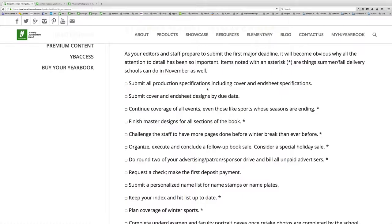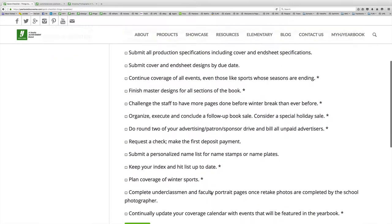With this time of year, we also want to look at that first deposit may be coming due soon. Now, if you do online sales, you're probably taken care of with the revenue that's been coming in for you. But if you don't do online sales, you'll just want to be prepared for having a check request made for that first deposit. Also a good time of year to submit your personalized name list for your name stamps or name plates.